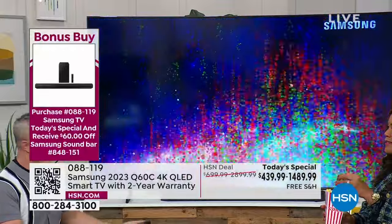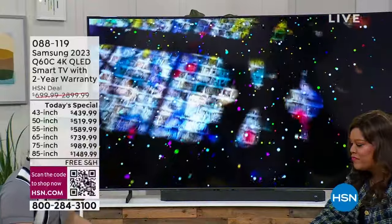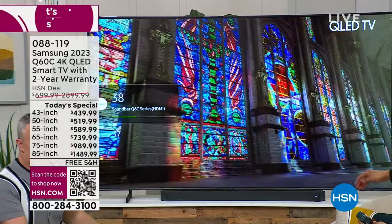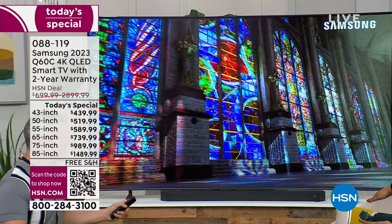It's going to look good. It's going to sound good. I'm going to turn on our sound bar a little bit, because I want you to see if you can hear some of this audio. Because the sound bar, it's not just a sound bar. It's a bigger, richer sound. It's not just about volume. It's about sound clarity in terms of dialogue and everything.